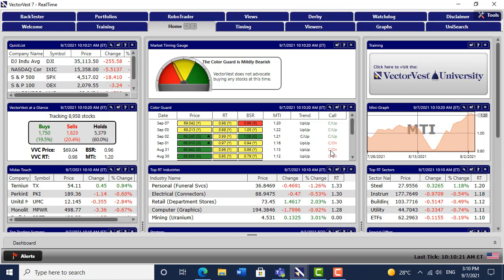So steady as she goes, with one new position in the US based on a Wyckoff spring in a share with outstanding fundamentals that's in the throes of a strong trend.